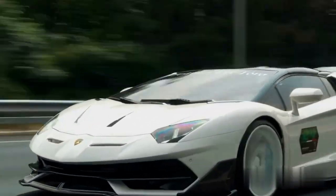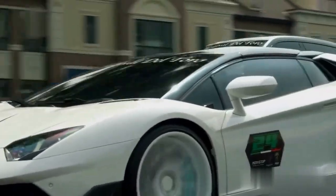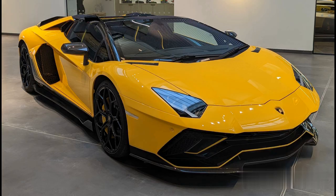The name Aventador pays homage to a famous fighting bull, continuing Lamborghini's tradition of naming its cars after bulls. The Aventador was designed to embody the power, agility, and ferocity associated with its namesake, and it did so with an unparalleled level of engineering and style.